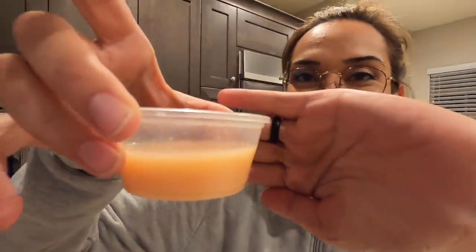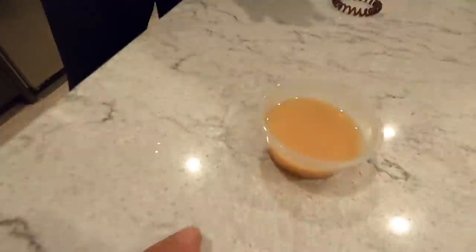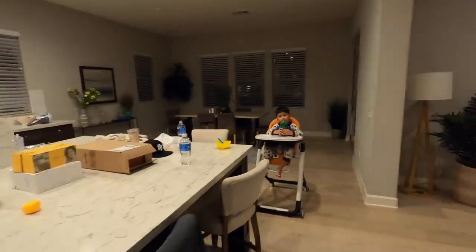All right, Papa, tell the people what's in here. You can see the little ingredients floating in there. So every now and then we like to get immunity shots, because we all know what time it is. So this thing has ginger, lemon concentrate, cayenne pepper. I think that's it, those three ingredients. It burns like crazy.